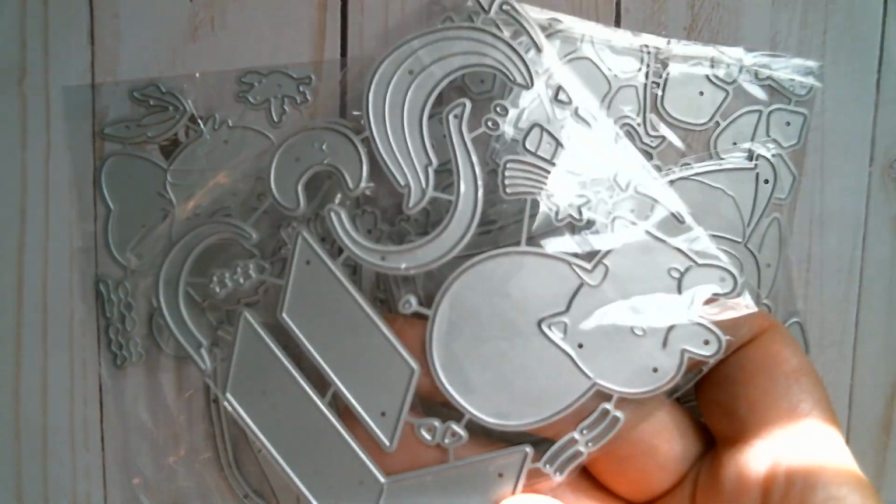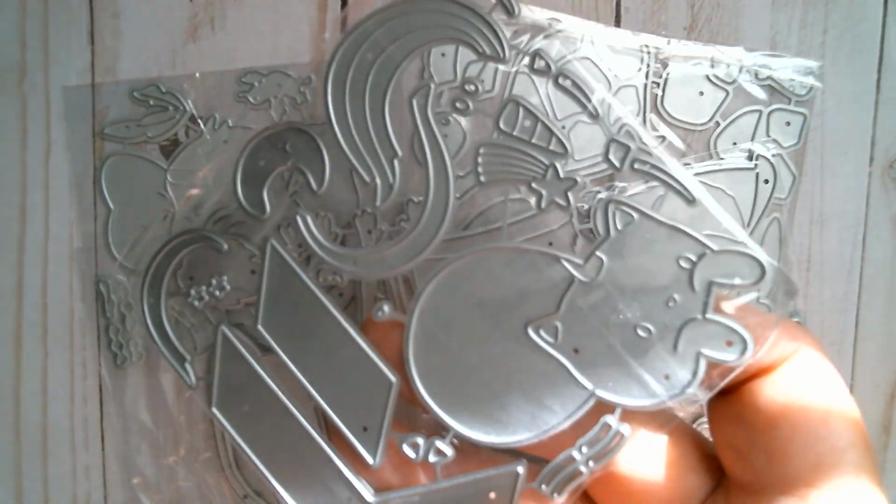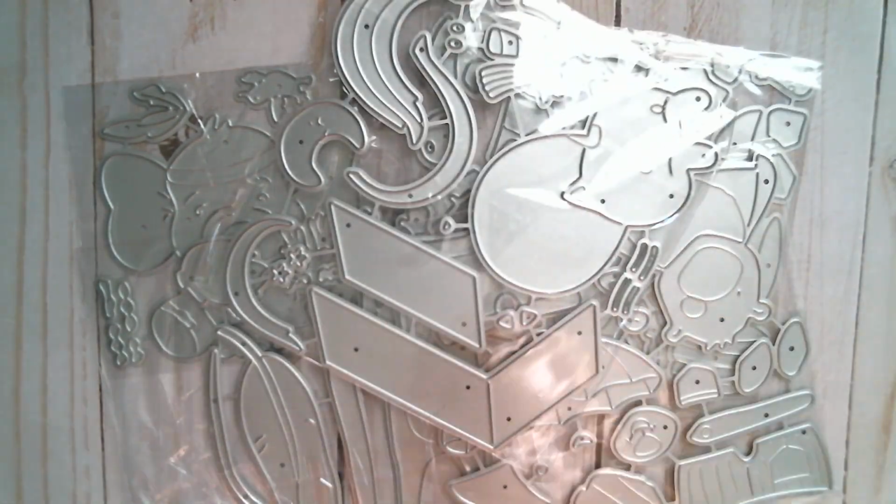I think that's a teddy bear in a safari outfit or a little suit or something. I can see an umbrella there. Ooh, and I think I have a cat in a box. Yes, I think this is a kitty cat unicorn that goes inside a box. So that's going to be really cute to do.